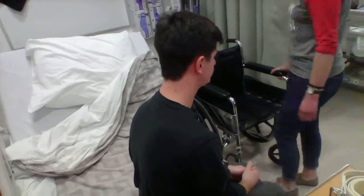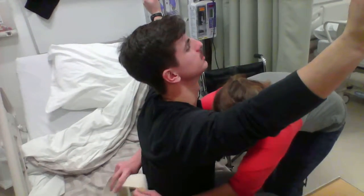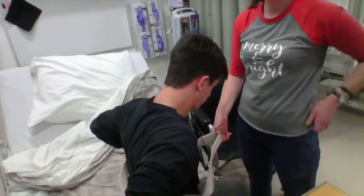I'm going to pull your wheelchair closer, and I'm going to put on the transfer belt. So make sure that when the patient is sitting up, you are supporting the patient with a firm base.